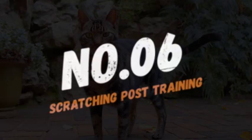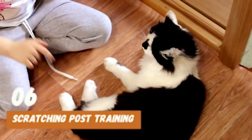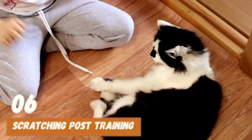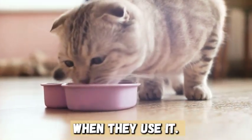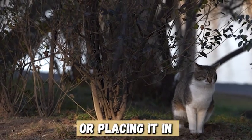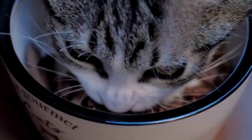Number 6. Scratching post training. Cats love to scratch, and it's important to provide them with an appropriate outlet for this behavior. Start by introducing your cat to their scratching post and using positive reinforcement when they use it. You can also make the scratching post more appealing by sprinkling catnip on it or placing it in a high-traffic area where your cat is more likely to use it.